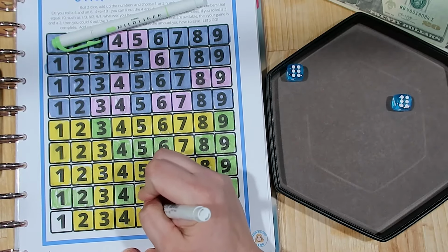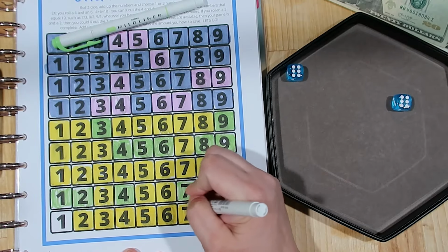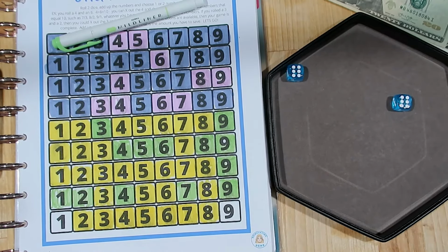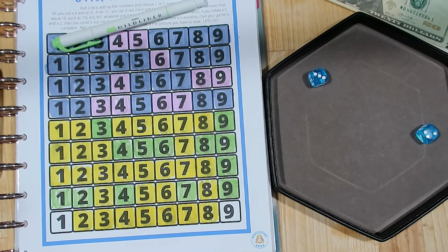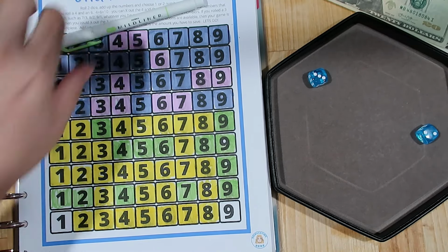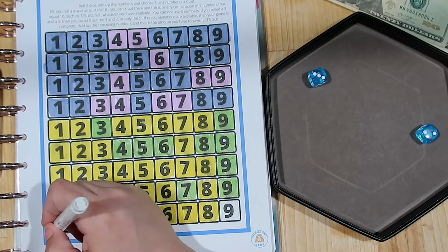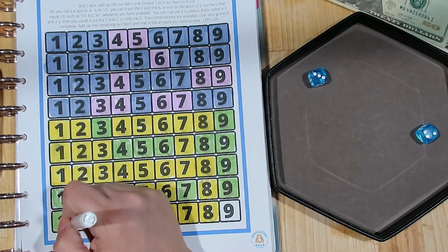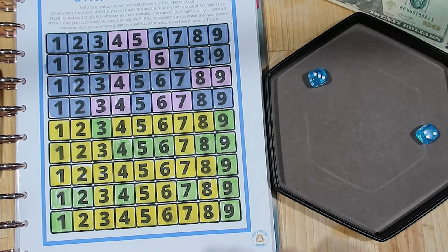All right. So I need a 10. So let's see if I can do it. 5. Okay, so did not shut the box, but despite that, we're still putting 10 to debt here because we got the 9 and the 1 left. So that is not too shabby.